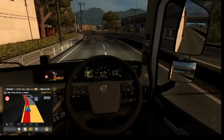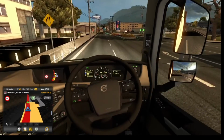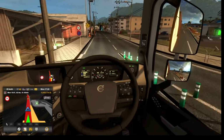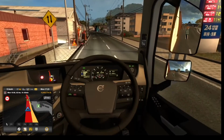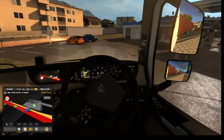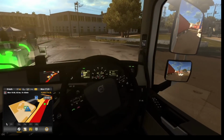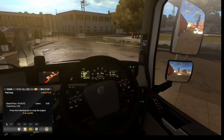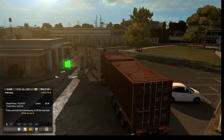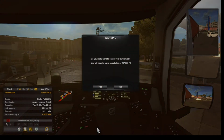There's another rest stop that I need. Oh, is that a gas station over there? I think it is. How am I going to get in there is the question. Oh yeah, I can do this. And I can get out the other side. Just to be on the safe side. We didn't need to do that.